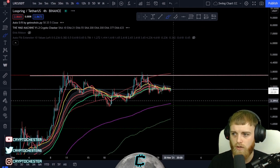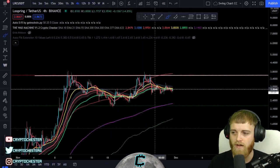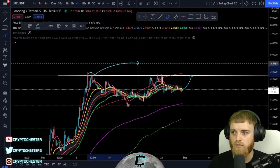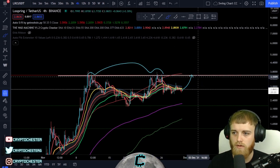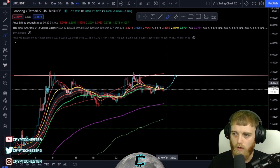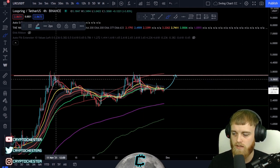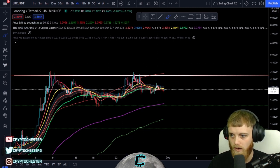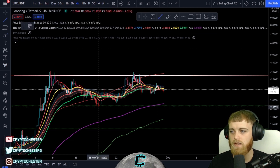What I would say for Loopring here is that the resistance we have found along this zone is actually quite strong. So we are going to come up and test this again. We have tested this probably 4 times here on the 4 hours, so maybe the 5th time we're going to break. Definitely a point to be looking out for. It's still very strong resistance, guys, so we could actually see resistance from this zone as well. Please take that into consideration.